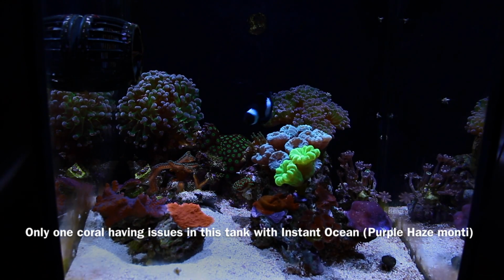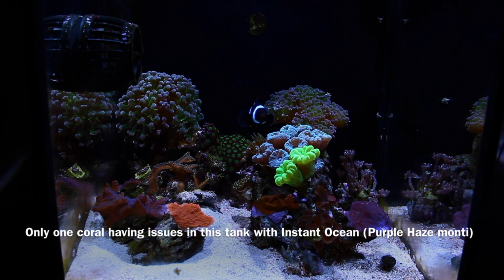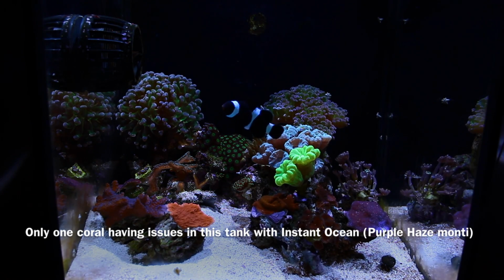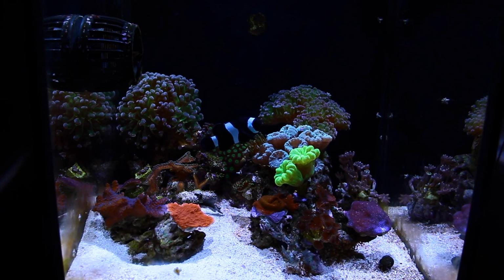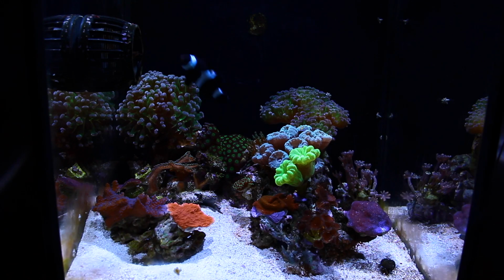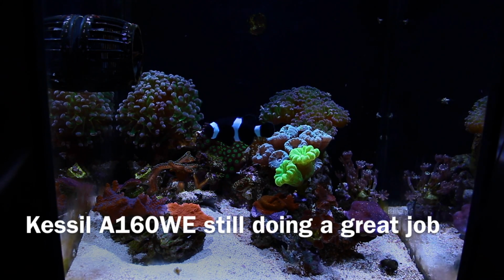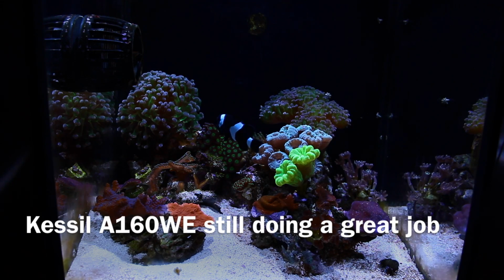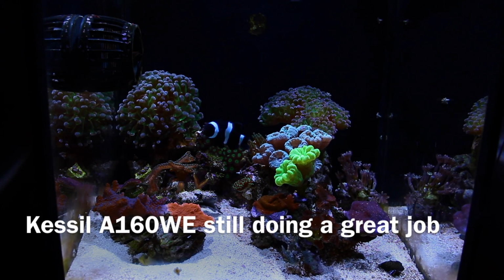Okay, so after going with Instant Ocean from Red Sea, only one coral has been having issues in my tank. Everything else is fine. My Kessil is still doing a great job. My lighting, all my corals have grown and colored up really nice under Kessil.